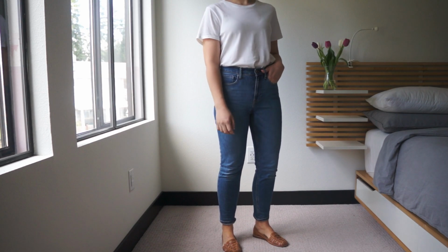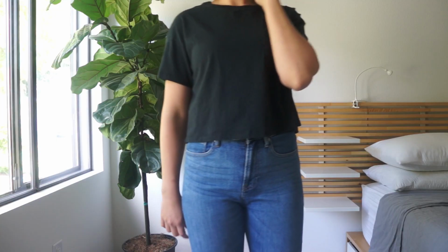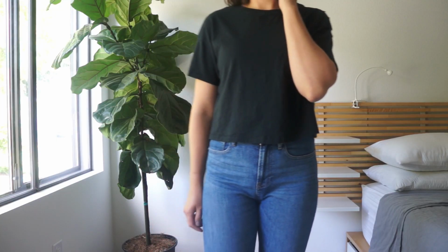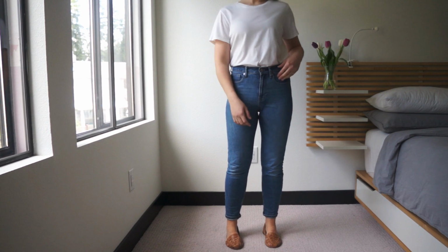Next up are the high-rise skinny jeans. This was my very first Everlane purchase that I bought about 3 years ago, maybe even 4 years ago. These are also 98% cotton, but these I got in a size 26. They have a little bit of that baggy crotch that I don't like as much, but they're still really comfortable. And they're really sturdy, like really thick cotton, and they lasted me pretty good. The only wear that they really have is that the knees are just slightly faded, but other than that, they're still really sturdy and they look really good still.